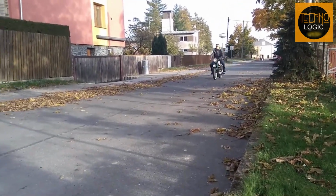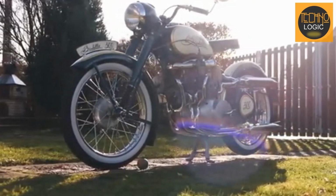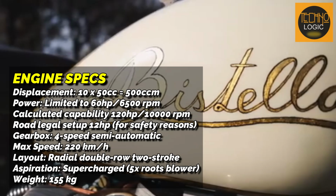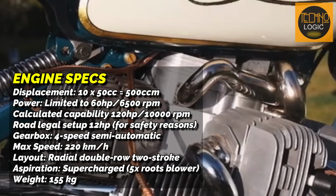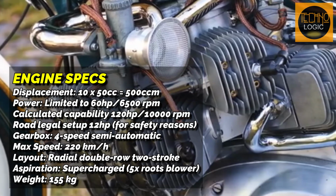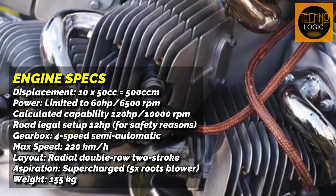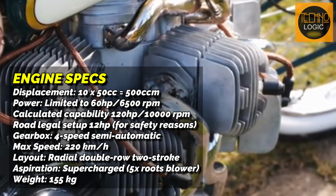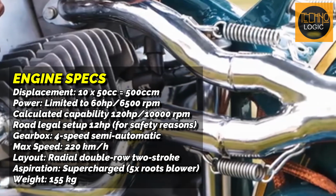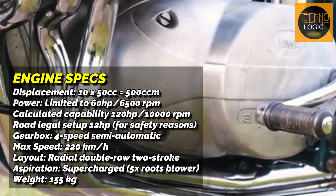The Bistella 500 is a marvel of engineering, built on a 1953 Jawa 18-base motorcycle. The engine boasts a displacement of 500 cubic centimeters, generated by 10 50-cubic-centimeter cylinders. Currently limited to 60 horsepower at 6,500 revolutions per minute for practical use, it has a calculated capability of 120 horsepower at 10,000 revolutions per minute. For safety reasons, the road-legal setup limits the power to 12 horsepower.